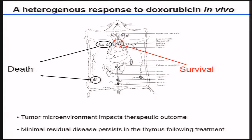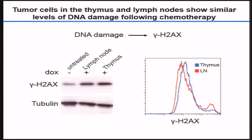And so this really describes a heterogeneous behavior in a set of tumor cells that should be identical. And in fact, if we take tumor cells out of the thymus and transplant them back into mice, they go everywhere. So there's nothing special about those thymic tumor cells versus the peripheral tumor cells, except that they are selectively resistant to frontline chemotherapy. And again, in our case, define a state that we would refer to as minimal residual disease. Well, what makes these cells special?